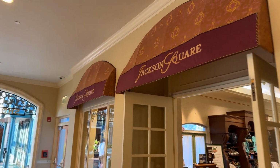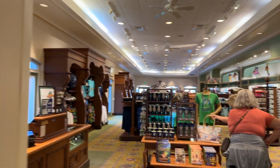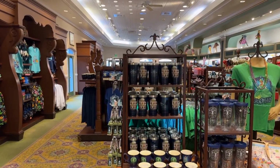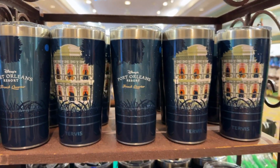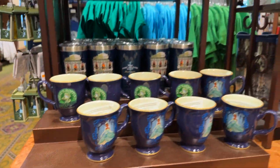Jackson Square gift shop. This resort is based off New Orleans, French Quarter, so it does have a lot of Tiana merchandise. And they have very resort-specific merchandise. Look at these mugs, the travel cups, because I guess these are mugs.